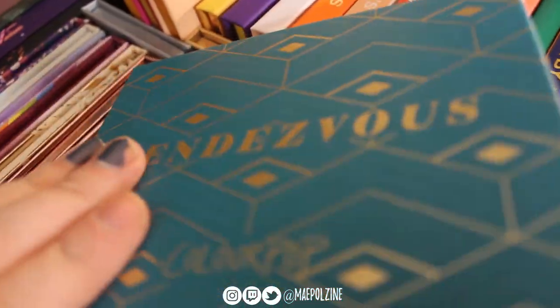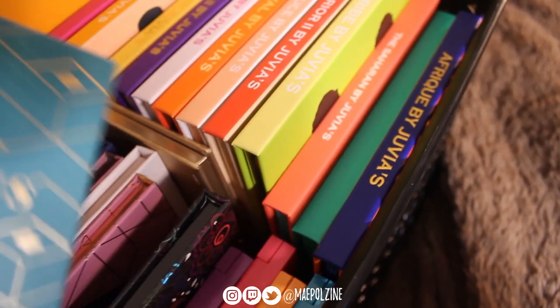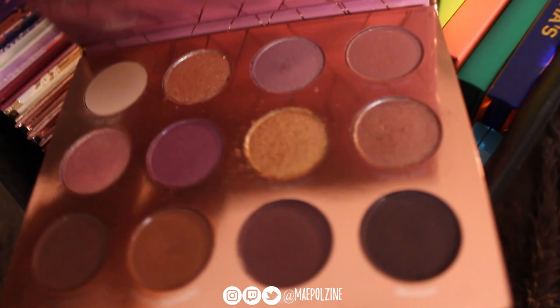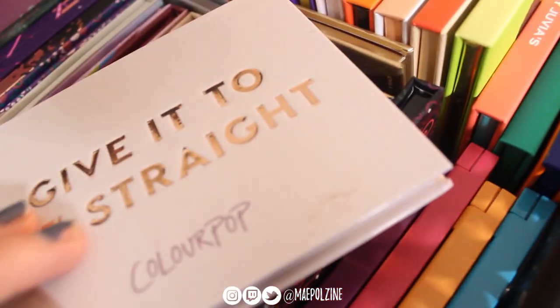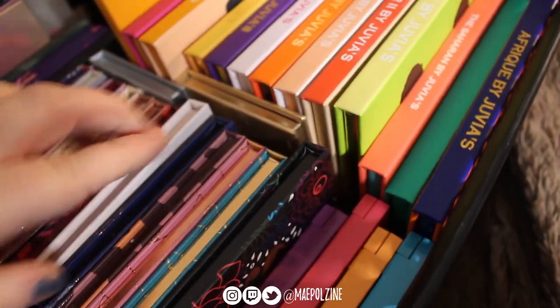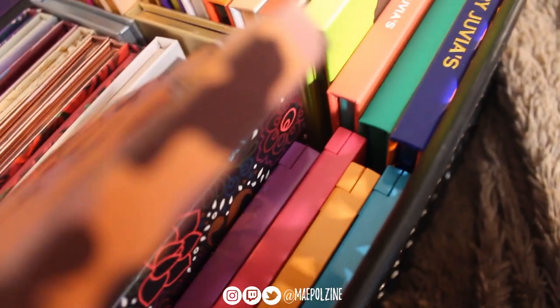Here's Rendezvous. I don't put these in any particular order. It's just wherever I last grabbed them. It's kind of the order that I have last used them in. So here's Sweet Nothings. Right now I'm trying to put them in the same order I had them in. Give It to Me Straight, which is pretty. That's out of order. Good Sport. Gonna keep these all out of order here.